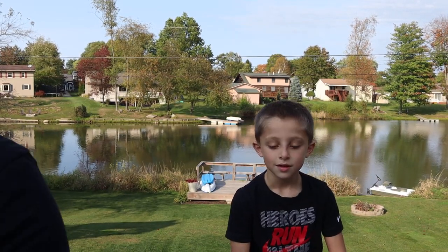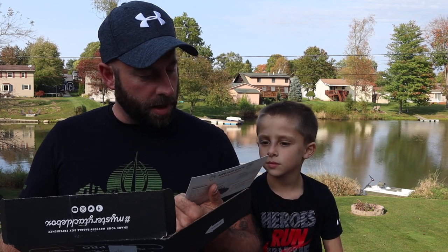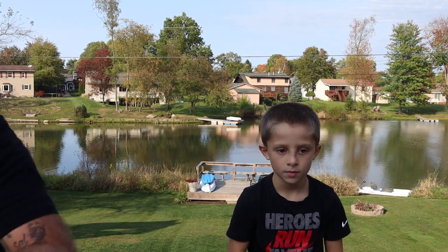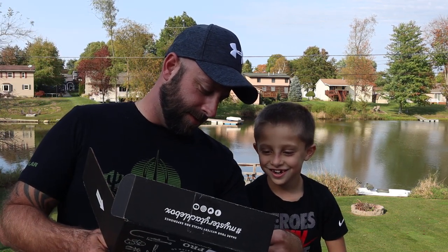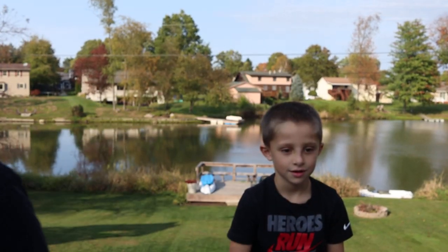And we got the Guggen Squad Gridiron Jig. Pro tips and recommendations. Where to fish the gridiron jig. Little pamphlet. And last but not least, the sticker. That's pretty cool. Jackpot. Sweet. Man, look at that.